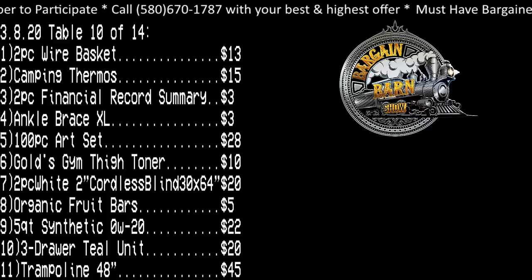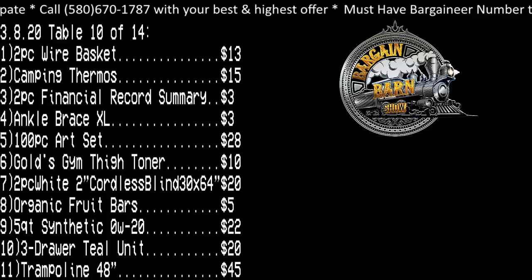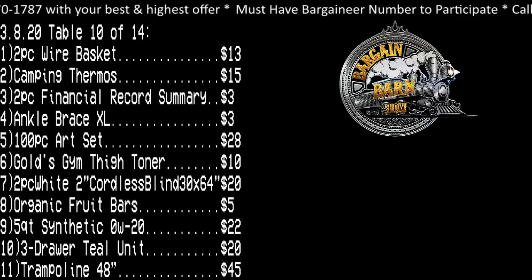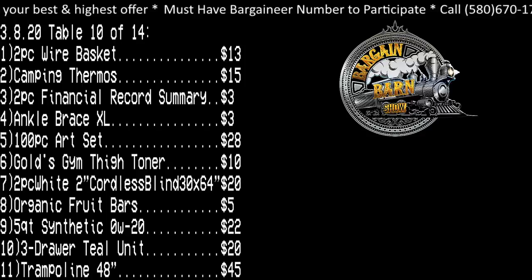The organic fruit bar sold for $5 to $4.43. The synthetic oil sold for $22 to $3.22. And that little three-drawer unit sold for $20 to bargainer $49. And I tell you what I'm going to do on that. Let's back that down to $16.